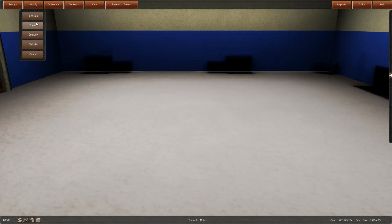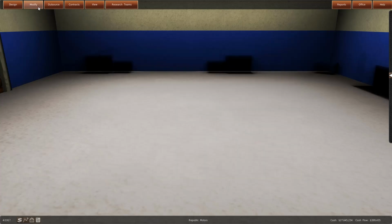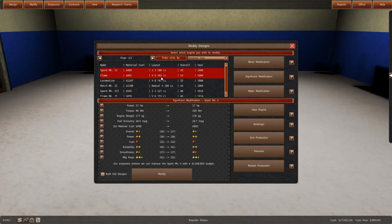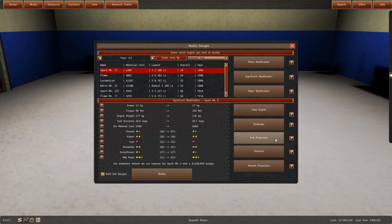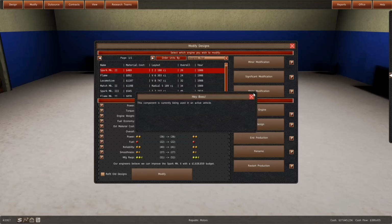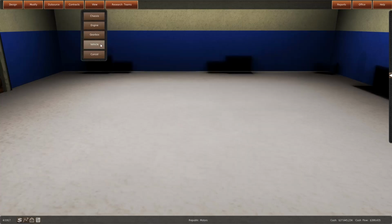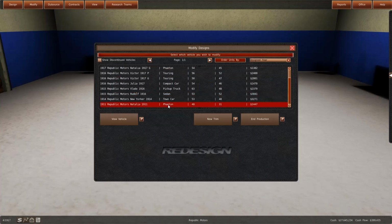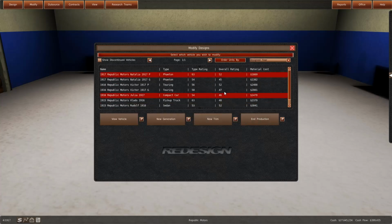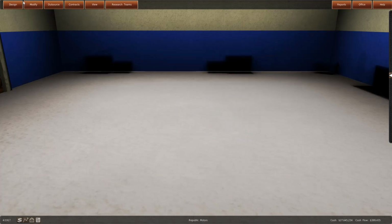Wait. Get the chassis. We can do the engines. Spark Mark 3. Spark Mark 2 can be ended, right? Nope. Still being used by an active vehicle. Wait, but I think I can end... We tested that. Yeah, I can end the production of 1911 Natalia. It's not going to scrap the cars. They're still going to be there.